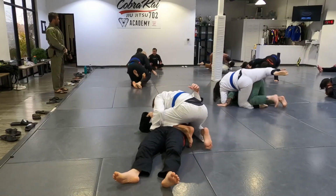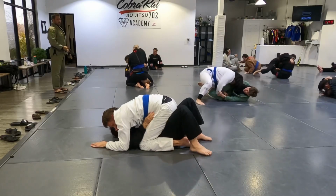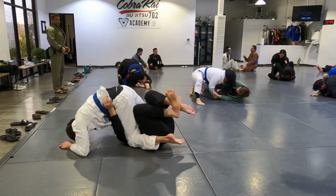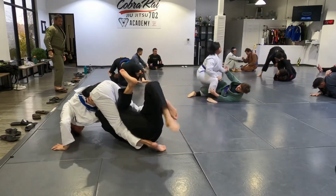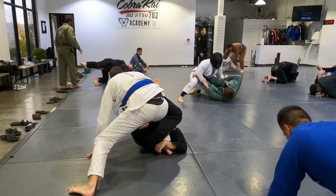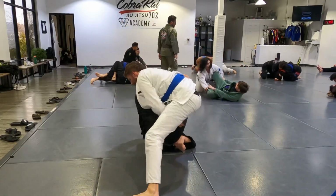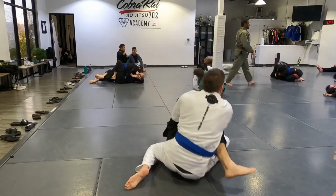So as I climb into mount, Coach said if you can hold Elijah down in mount, you get a donut. So that's my goal here. Try to hold him down, but as he goes, he does a nice bridge, pushes me up, gets the knee in, and goes right to one leg X. This is exactly what we were drilling in class today, a mount escape to one leg X, and then look for an ankle lock right away if you can.